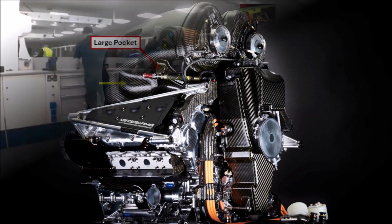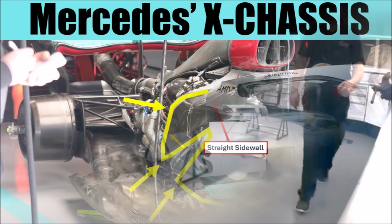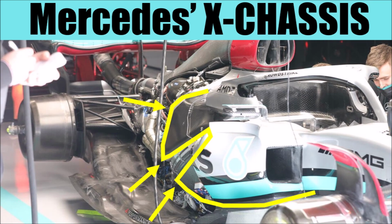F1 teams design the chassis with this huge pocket in the middle so they can package air inlet, air filter and oil reservoir here. The sidewall of the chassis is surprisingly straight after the trend of the Mercedes X chassis. Check out my other video below for more.